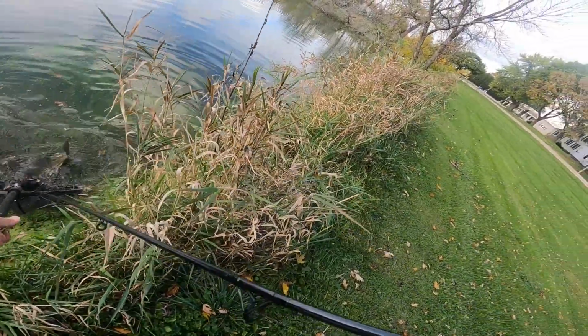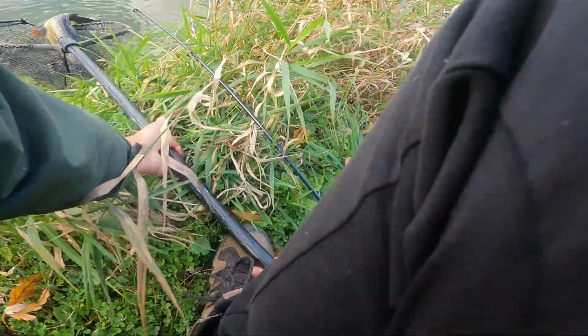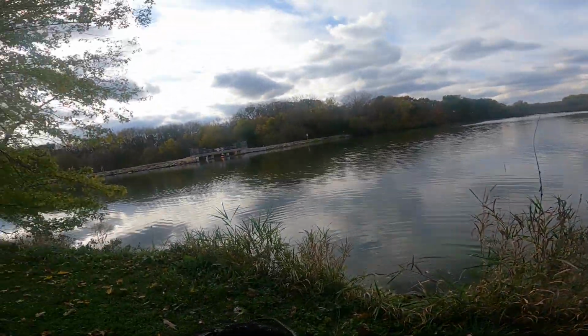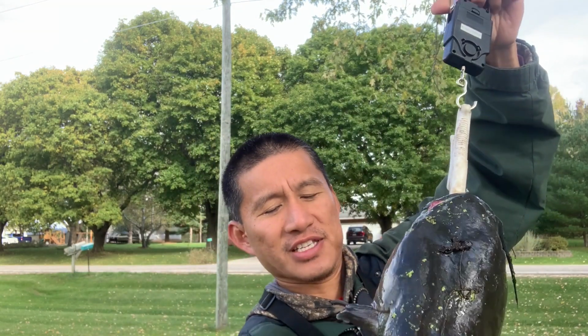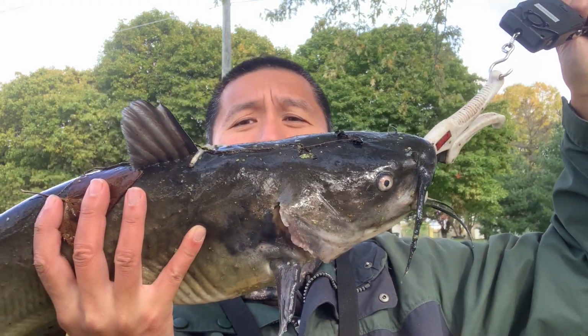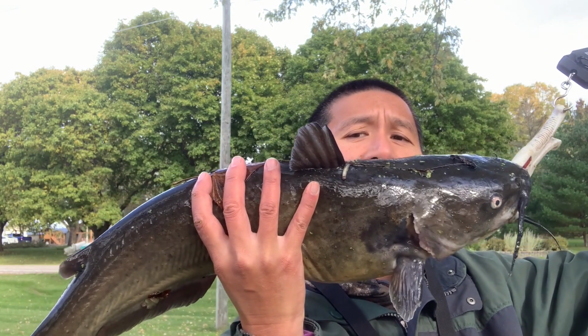All right, gato, come in. Please come here. Don't make me lose you. There you go. The fish of sufficient gato-ness. There we go. Guys, I'm glad I came here now. It's really slimy, but it is a fish of sufficient gato-ness. Very gato, very fish-like. About 7 pounds, a 7-pound channel catfish.